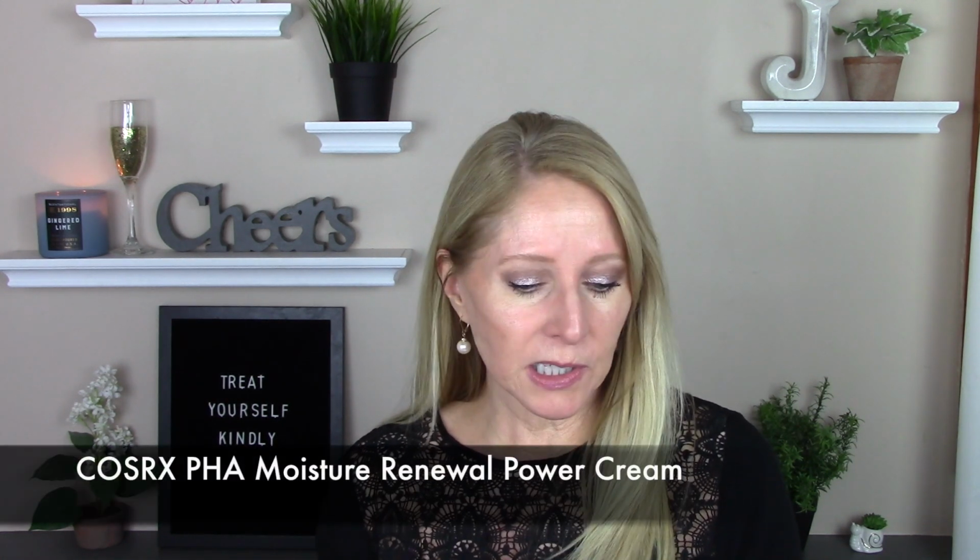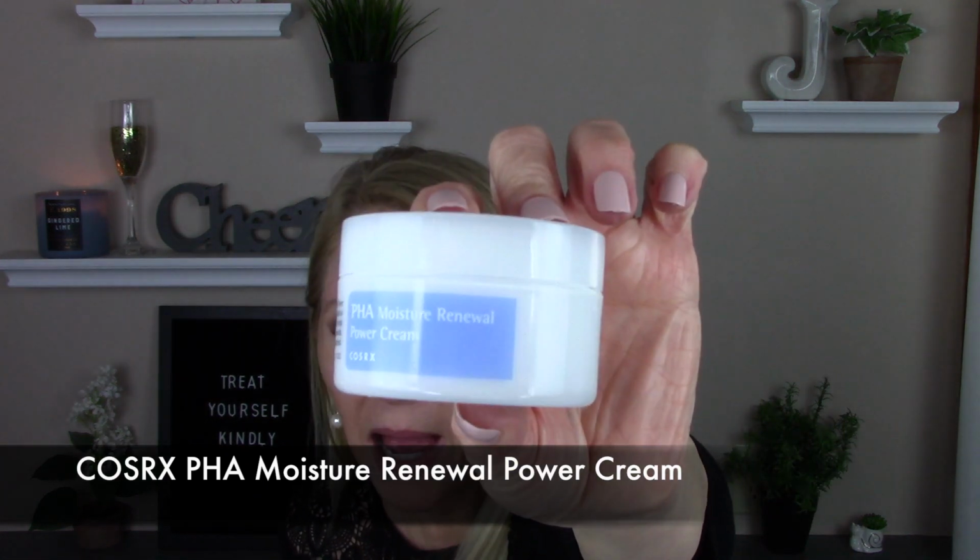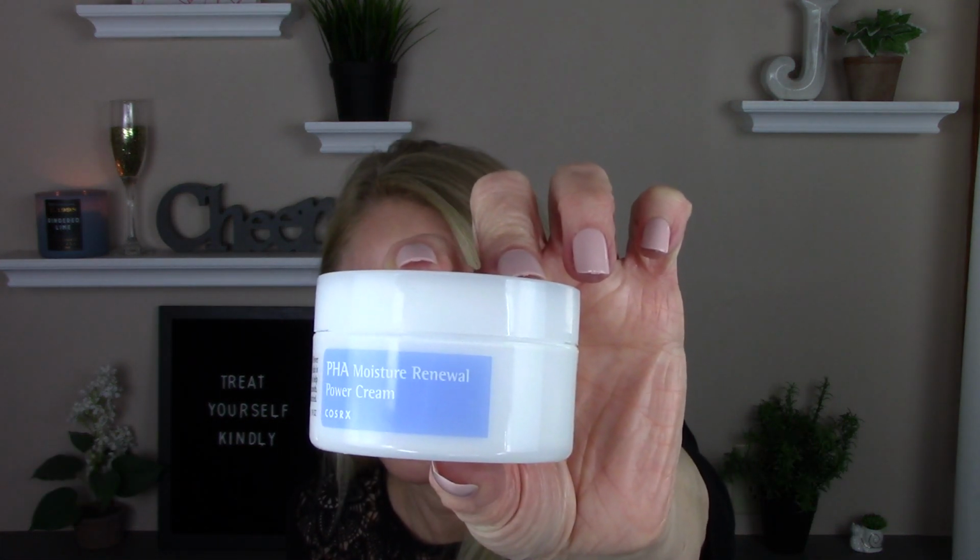And then the last one is by COSRX. It's the PHA Moisture Renewal Power Cream. This one is for dry and sensitive, or dry or sensitive skin. And this one, the PHA is actually related to AHAs and BHAs, but the molecules are larger, so they don't penetrate as deeply into the layers of your skin. So it's a much more mild exfoliation.